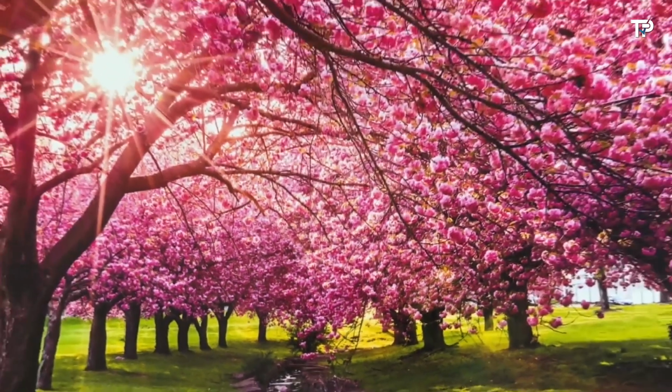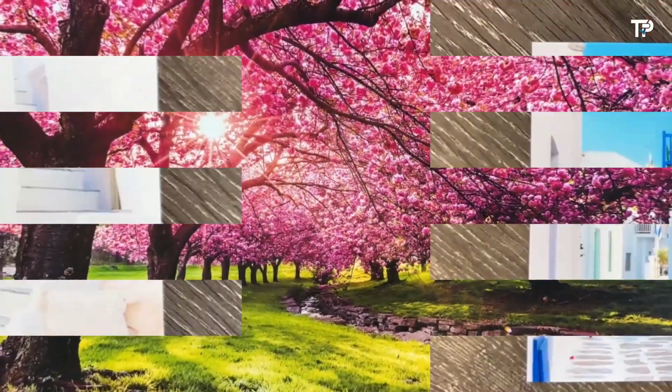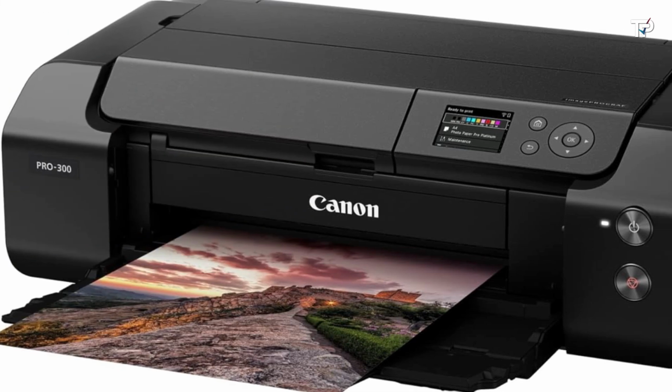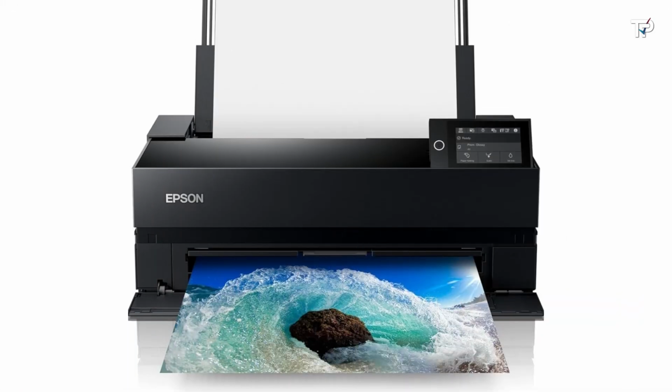So if you're looking to transform your digital shots into stunning prints you can hold in your hands, stay tuned. By the end of this video, you'll have a good idea of which photo printer will suit your needs best.